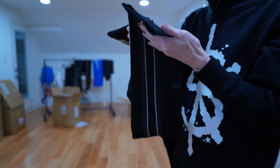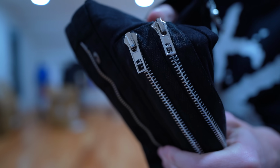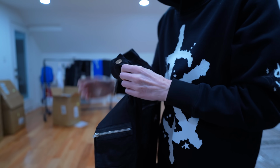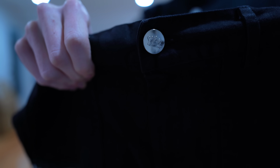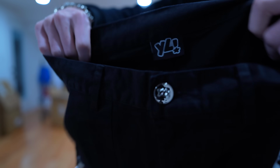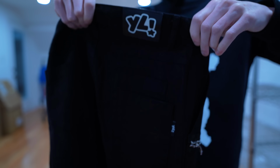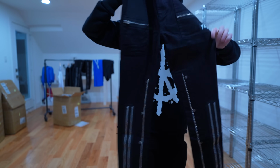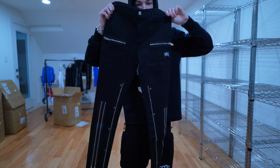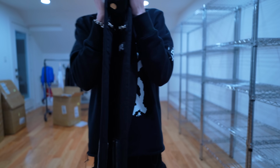Some details. Wild logo engraved on the zippers. Wild button. Wild tags. Double back pocket, the wild tag. They're more of a skinny fit, but not a super skinny fit. So if you want them to fit baggy, just size up one size and they'll fit perfectly, and you'll have a baggier fit.